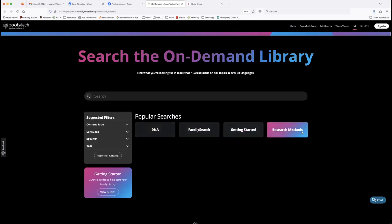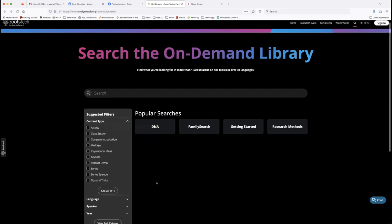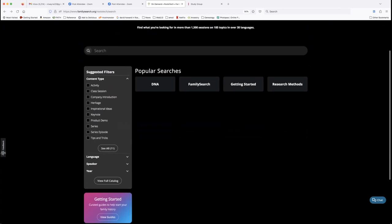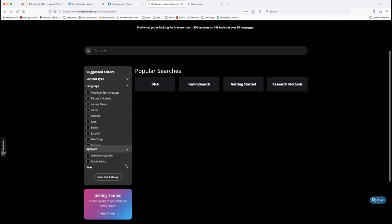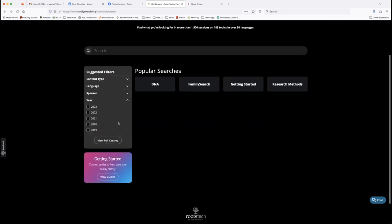And they have these popular searches set up here. As you can see here, there's various kinds of content. All of these are different presentations. You can choose what language you want to see it in. They have a list of some of the speakers. And they have stuff from previous years here too. Some of the stuff that they've put online has stayed there. So it's a good way to go back.